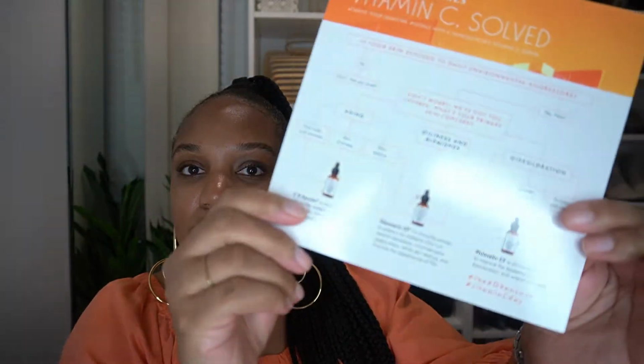So what you get inside were 3 different vitamin C serums, and they also provided this little card, it's a little quiz. I'll show you guys. So it has you answer different questions to tell you which specific vitamin C serum is great for your particular skin concerns. So they have 3 areas: aging. And so for that, you would use the CE Ferulic formula. And then the other option was oiliness and blemishes. And for that, they recommend the Silymarin CF formula. And then for discoloration, they recommend the Floretin CF formula.